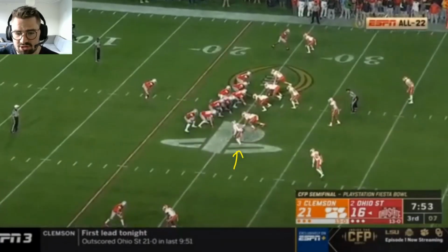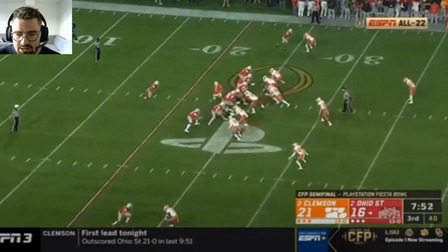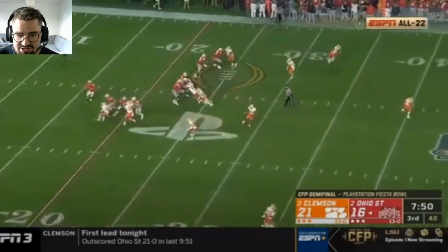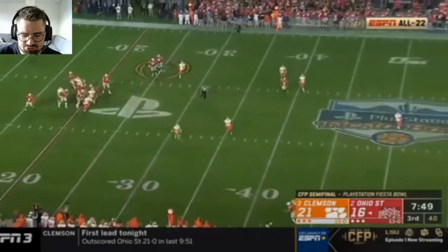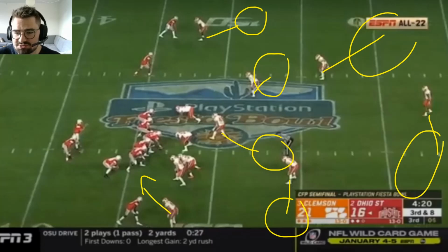So here, another cover 1. So he's initially man against the wing, and as he does not release into a route, he's allowed to blitz. Some defenses do that. And he reads that here. Then as soon as he comes up with the blitz, the inside move against the running back right here, really good, gets the pressure.